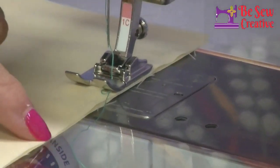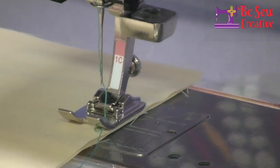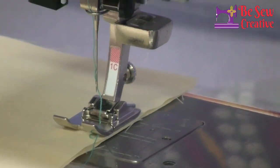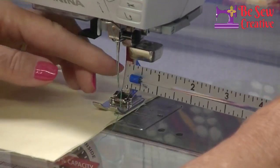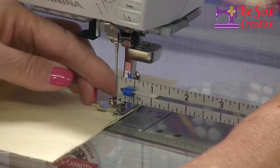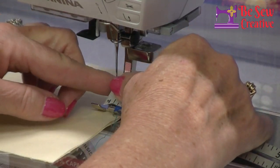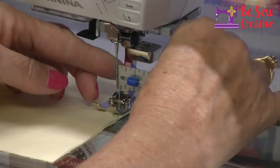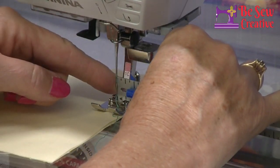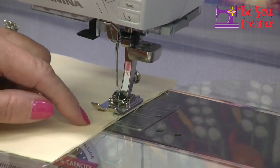The problem is that I don't know for sure if that is really 1/4 of an inch or what. So just for example, I'm going to lay my 1/4 inch mark. Well, by golly, it is not 1/4 of an inch, it's more than 1/4 of an inch to the edge of my presser foot. In fact, I think it's about 3/8 of an inch. So my presser foot here is 3/8 of an inch away from that needle. So that's not going to help me if I'm sewing a 1/4 inch seam allowance.